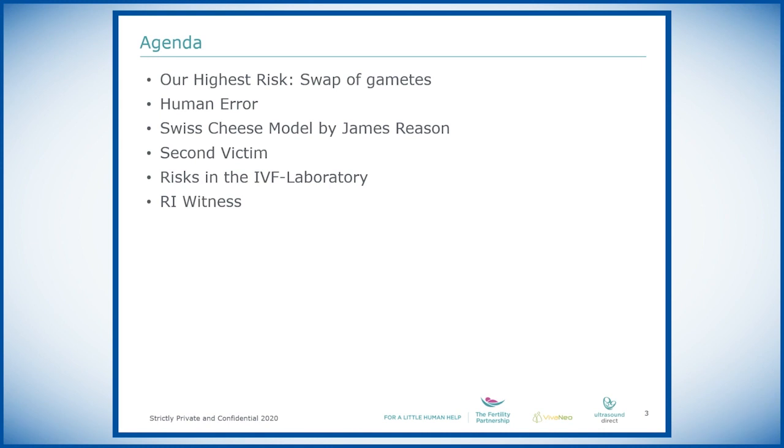First, we have our agenda. What is the highest risk we have? This is the swap of gametes. Then a quick introduction into human error. Also the Swiss cheese model by James Reason. Maybe you have heard of the second victim. And especially we have a closer look at the risks in the IVF laboratory, and to sum up, RI Witness and why we're using it.